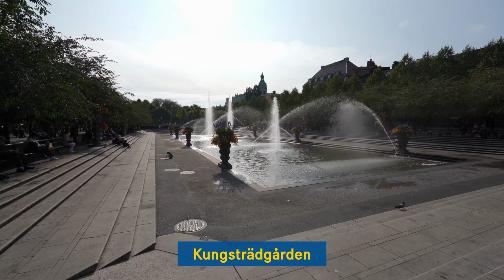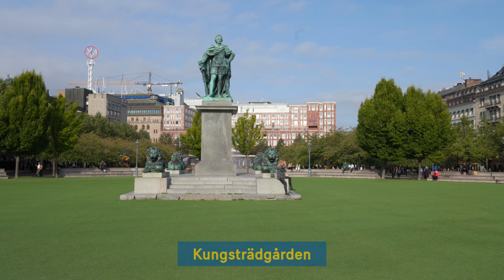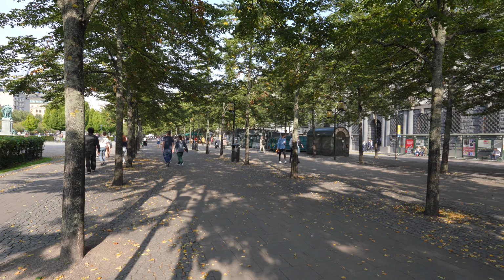We're in our first destination, the Garden. I think I'm gonna butcher a lot of the names of the places here because it's Swedish, it's not English, but we're here in Garden.